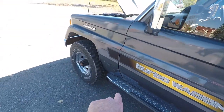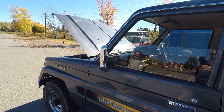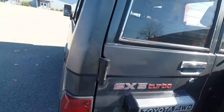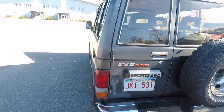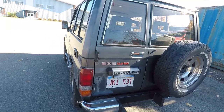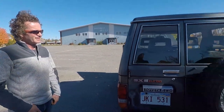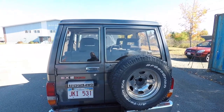We come around, and we do have some chrome steps on the side, as well as chrome on the rearview mirrors. Now, Jeff, you had mentioned, and I see it here on the back of the vehicle, that this is an SX5, and I assume that's some sort of sub-model which gives us options like the chrome. It's the chrome, it's the trim kit inside, a gray instead of beige, that sort of thing. It was like a limited edition. And you'll notice in the back, the rear windows have rear window defrosters built in.